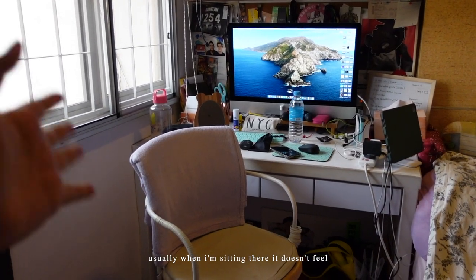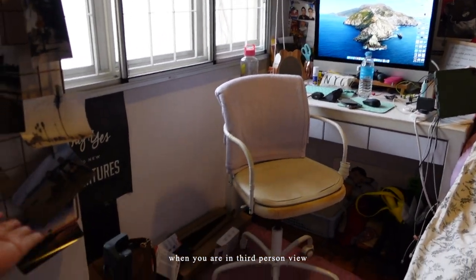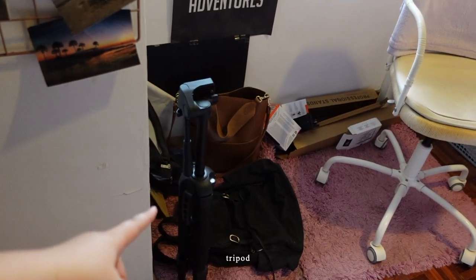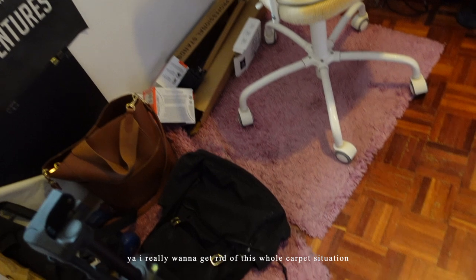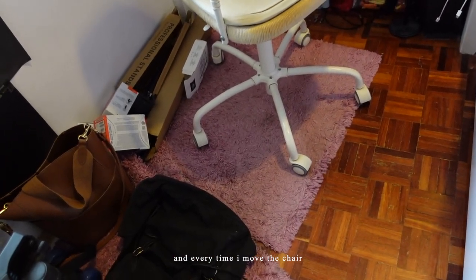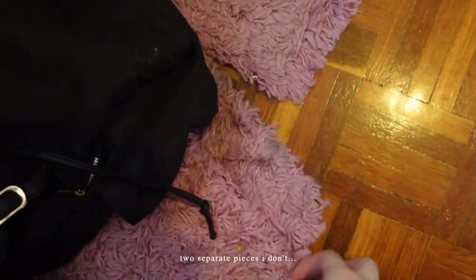Usually when I'm sitting there, it doesn't feel so messy, but you know, when you are in third person view, oh god. I don't even know what's happening on the floor here, like tripod, more tripods. There's another tripod there. I think there's one more there. Oh, my ukulele! I really want to get rid of this whole carpet situation because my chair has wheels and every time I move the chair, the carpet also moves. And it's very, very annoying because they're like two separate pieces.